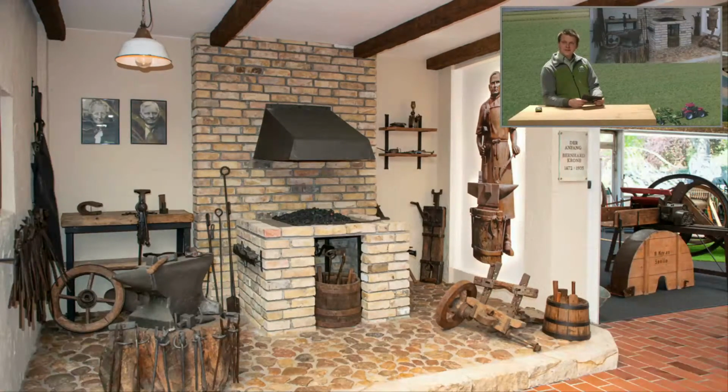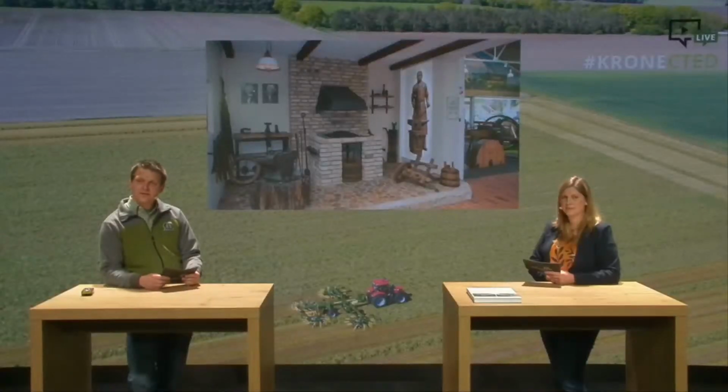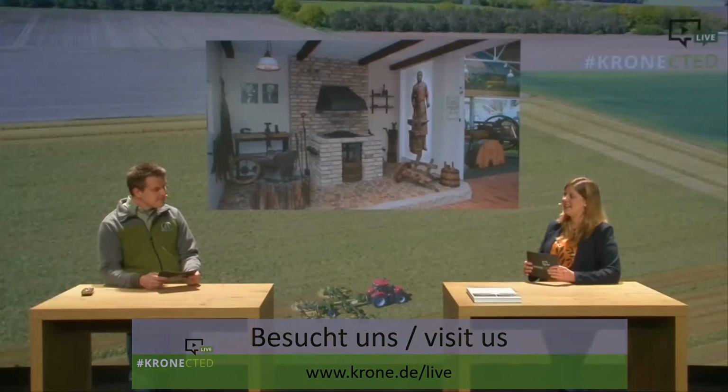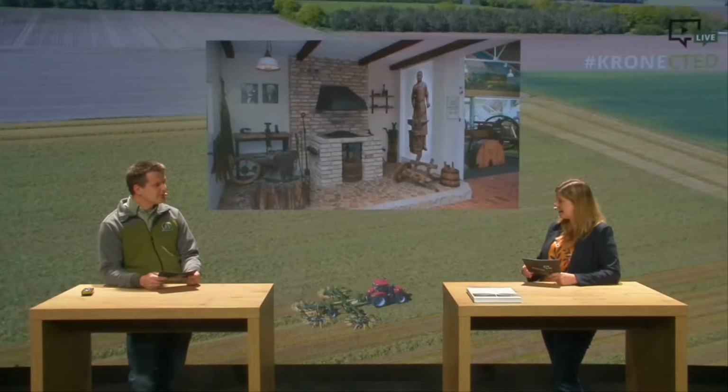Here's a very nice picture of the show forge. We reconstructed the whole forge in the exact position of where the original forge was originally created. We should mention Walter KRONE, Bernhard KRONE's cousin, who put a lot of effort into setting up the whole museum. He used a lot of his contacts to find pieces to reconstruct it. The anvil is actually the original anvil used in the original KRONE forge.